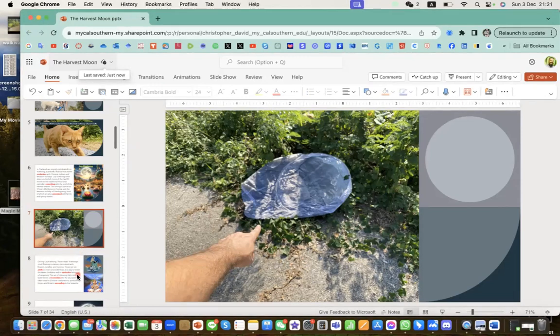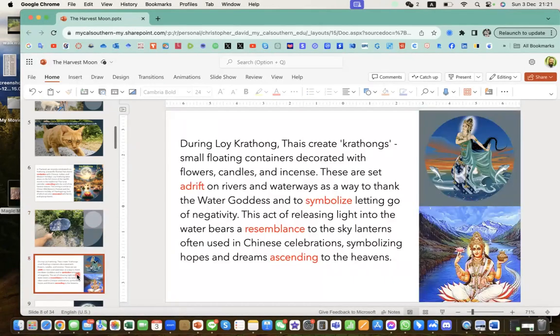So let's talk a little bit more about this holiday. During Loy Krathong, Thais create krathongs, small floating containers decorated with flowers, candles, and incense. These are set adrift on rivers and waterways as a way to thank the water goddess and to symbolize letting go of negativity. This act of releasing light into the water bears a resemblance to the sky lanterns often used in Chinese celebrations, symbolizing hopes and dreams ascending to heaven.